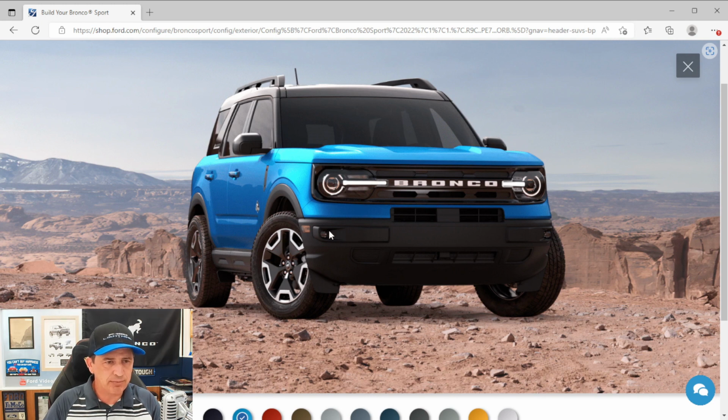Front bumper is going to be that same molded in black like we've been seeing on the other trims. So that means they take that black color, they put it within the mold when they make it, so that way it's not painted on. A little more durable that way, so really these front bumpers and the lower part is going to be that molded in black. And we'll see that on the side as we get around there as well.